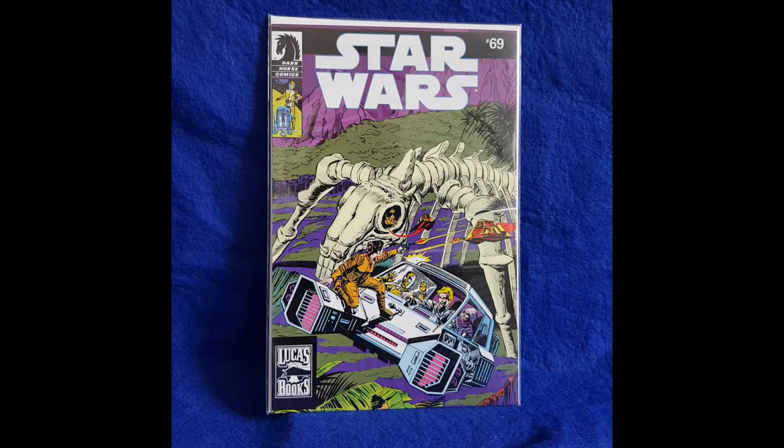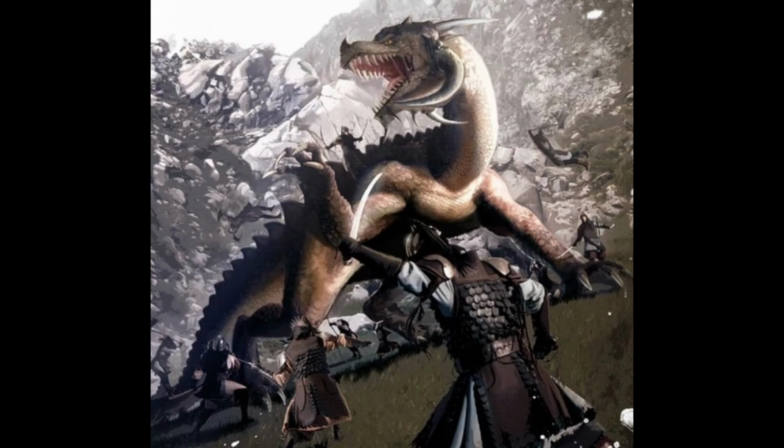So the story goes that 7,000 years before the destruction of the first Death Star, the first Mandalorians who inhabited the planet used to hunt these giant creatures, basically as a rite of passage for adulthood. And because of that part of the culture, the Mythosaurs ended up being hunted into extinction.